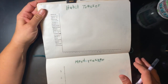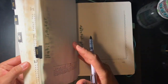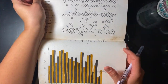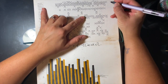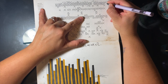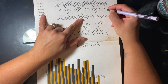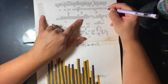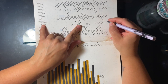And here's my habit tracker. So again, today, actually, because it was the 31st, we'll have to go back to here, which is for October still. I think I filled in everything that I needed to, though. Let's see. Took my gummies. I journaled yesterday. I read. I drew.